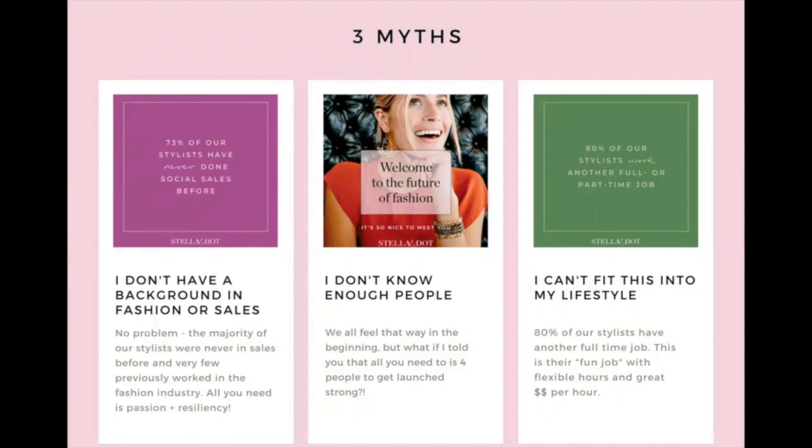The third is that I just can't fit this into my lifestyle. But guess what? Over 80% of our stylists have another full-time job. And of that 80%, I would venture to guess that a high percentage of those people also have families. They also have husbands. They also have commitments outside of Stella and Dot. We have single moms with kids who do this and work full time.